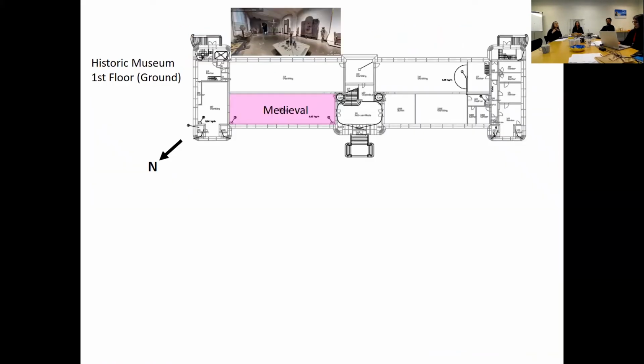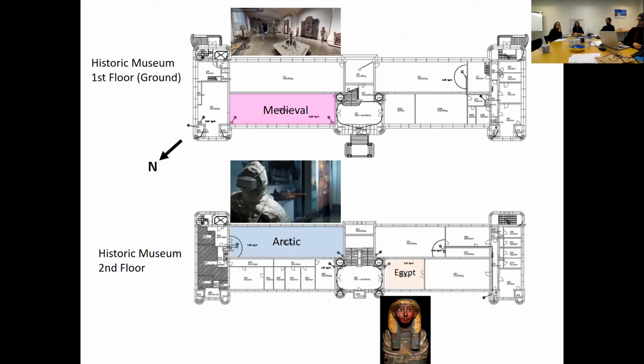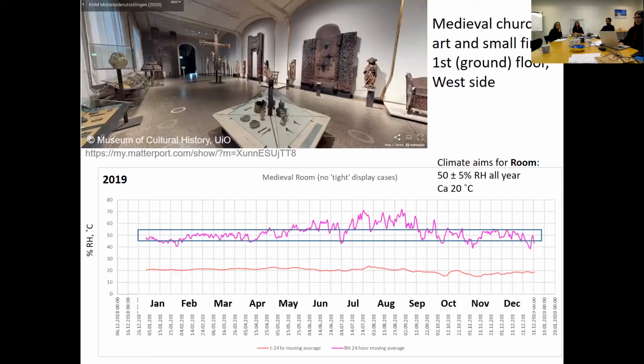So here we have some floor plans from the Historical Museum. And you see in the pink medieval box, this is one of the rooms we're going to look into today. This is showing medieval church art inventory, building inventory from the Middle Ages. On the second floor, we have two exhibition spaces, Arctic and Egypt. So let's start with the medieval room.